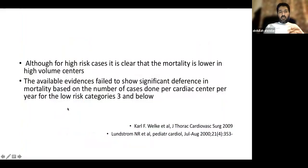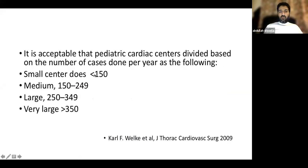Although for the higher risk cases it is clear that the mortality is lower in high volume centers, the available evidence failed to show a significant difference in mortality based on the number of cases done per cardiac center per year for the low risk category, like 3 or below. So categories 4, 5, and 6 have to be done in high volume centers because the mortality is better. But for the low risk categories, like 1, 2 and 3, the mortality is actually not different. An ASD done in a small volume center is not different from an ASD done in a high volume center, at least by the evidence that we have for now.